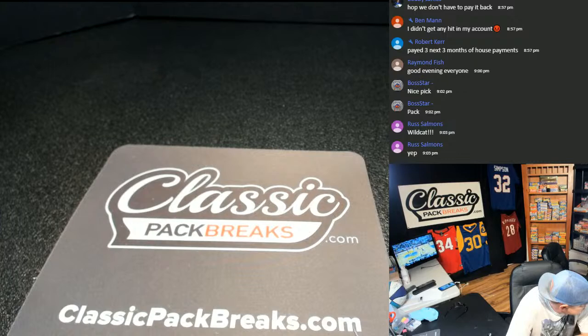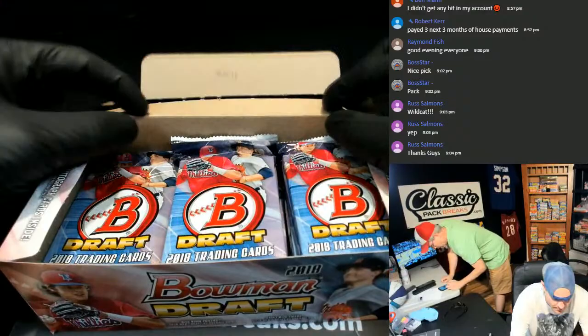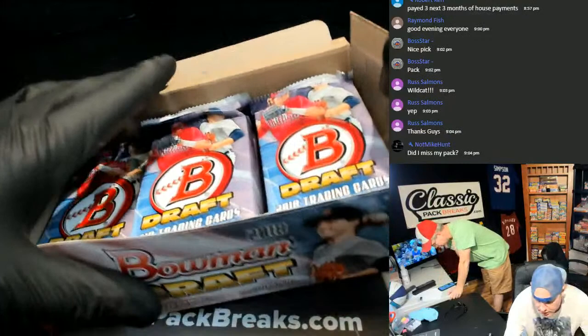I believe he's got a couple pieces of Bowman draft here. Pull it out of the new and improved setup there. Bowman draft. Bowman draft two times. Alright. Dennis, if you're in the chat, you're welcome to pick. Yeah, but if you're out there and you'd like to pick, here you go. I got 3, 3, and 2. We appreciate you, Russ. Good stuff. Not a bad run there.